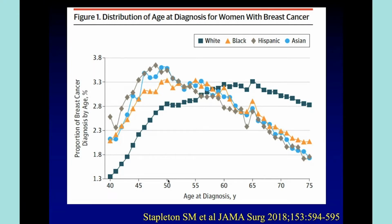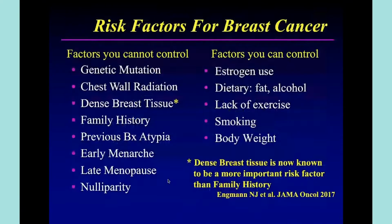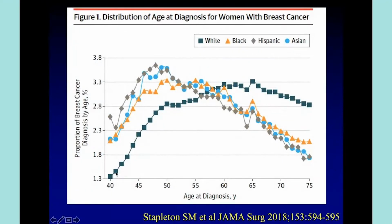And starting at 40 is especially important for Black, Asian, and Hispanic women. They develop breast cancer younger than white women. And the peak incidence is actually in the late 40s, which is a decade younger than the peak in white women, which is in the late 50s.